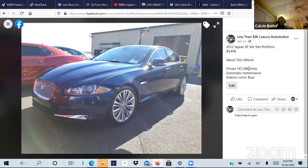So that means we're only marking them up $1,000. That's going to be our total profit on every car, $1,000. So there's no negotiating. There's no, well, can you give me this one? Nope. We're not doing trade-ins. No trade-ins. No negotiating. This is a straight purchase of the vehicle, cash price. That's why they're all under $6,000.